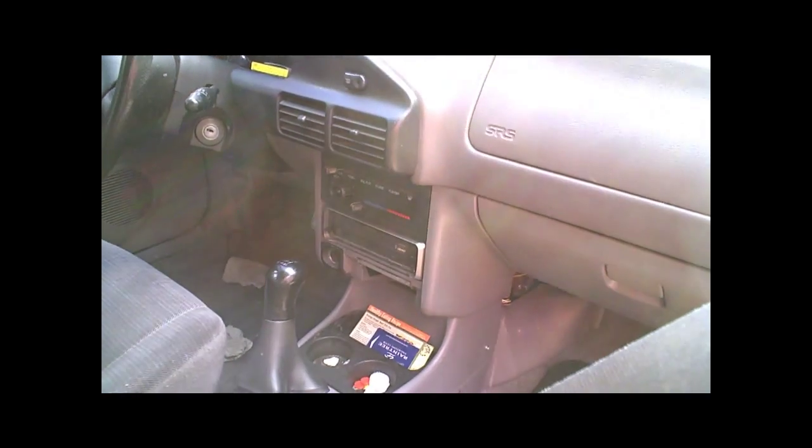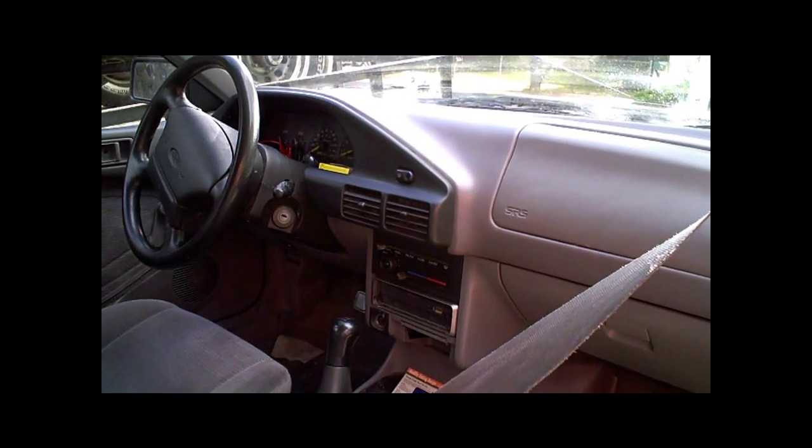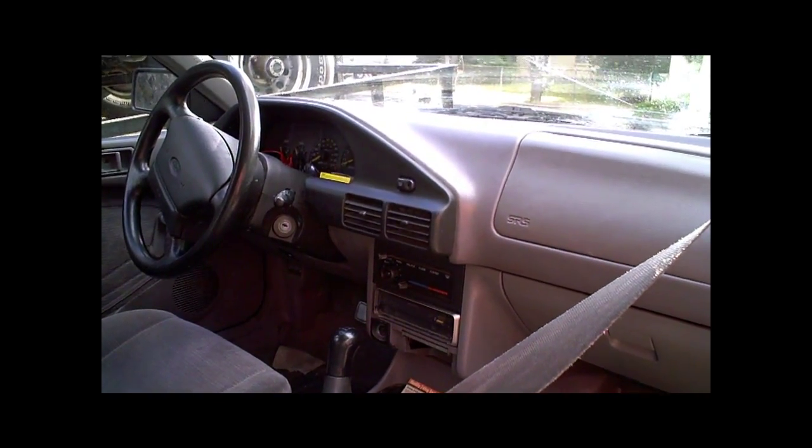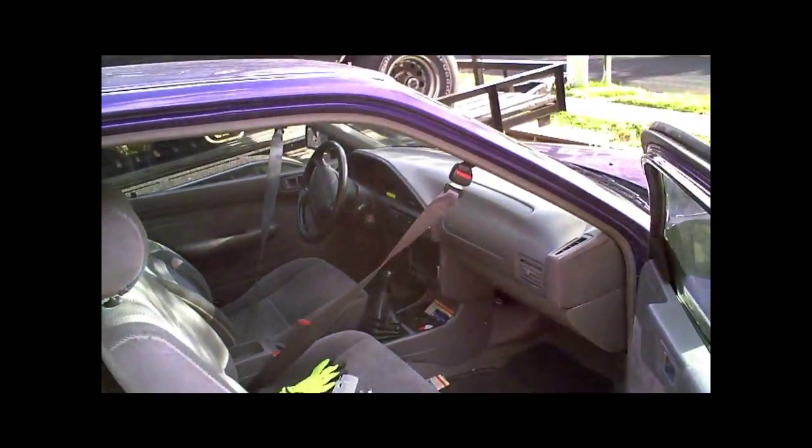left the stereo. I guess they didn't know that the face was in the door, so it sat for easily a month or better in a crappy apartment complex, unlocked, and nobody bothered it. Nobody stole the stereo, so good deal.